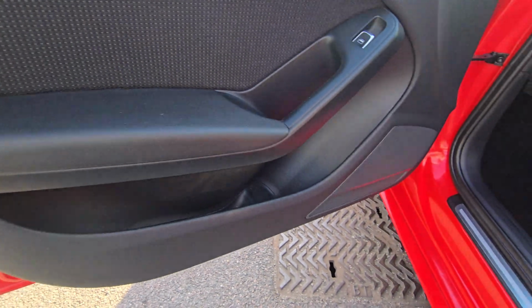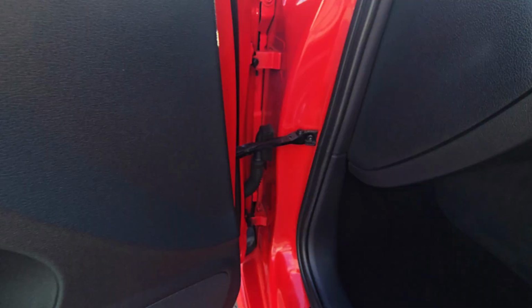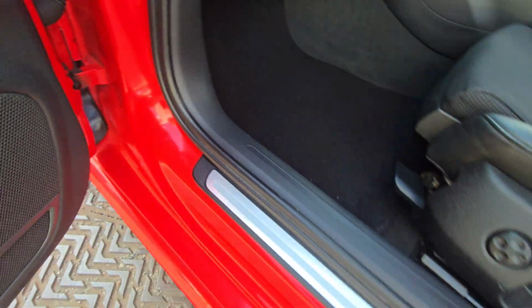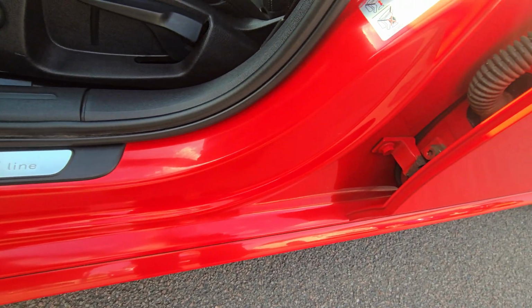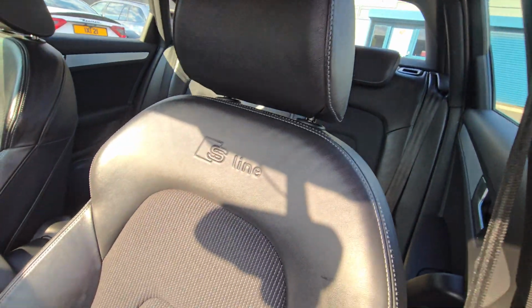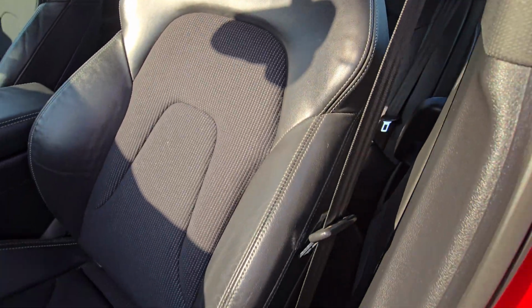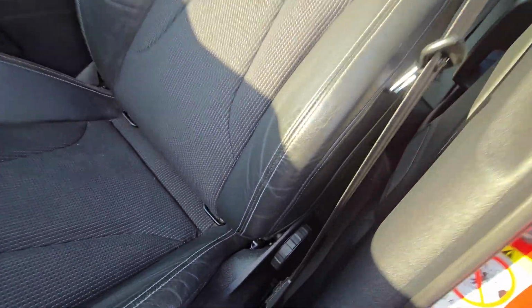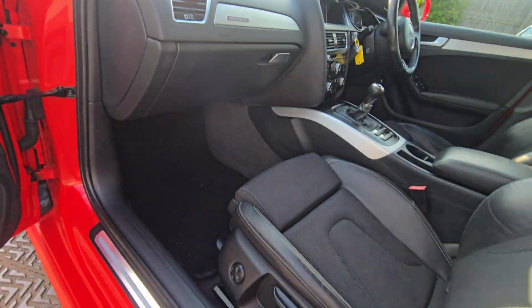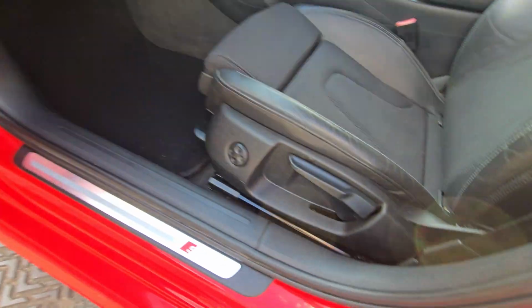So this door immaculate, all the door pockets all nice and clean, all the door shuts. I mean, look at that, that is exceptionally clean for the age. Nice bright rich red, and the seats as well, S-line and Boss logos for the front seats, which are the sport seats. This front seat has also got the child ISOFIX anchoring points as well, which is an extra, by the way. So it's got that, and you can switch that to airbag on and off inside the glove box.